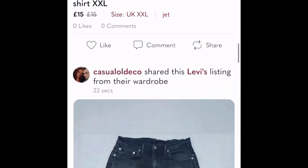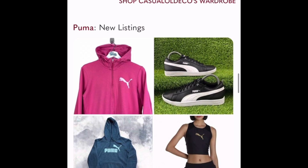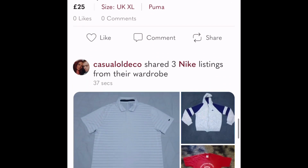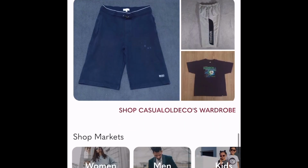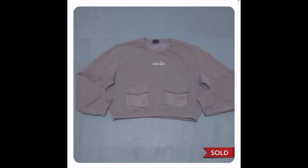There's the items again. So sharing is really important to keep your items in front of people. Once you've listed it, it will come back to the top of the feed if someone else has shared it, and it will come back to the top of the feed if you've shared it. So you're constantly keeping your items in front of someone's eyes.